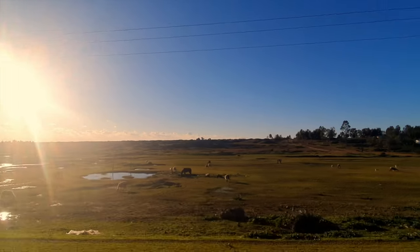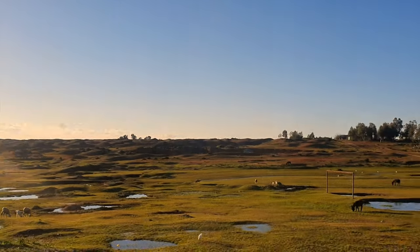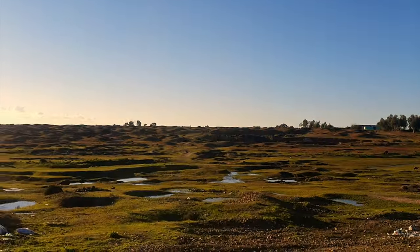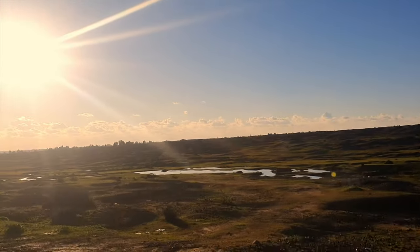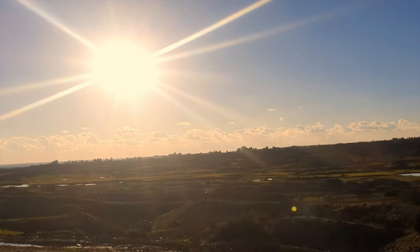Jebel Masa National Park. This national park is located about an hour from Larache and offers stunning views of the Mediterranean Sea and the Rift Mountains. You can also hike in the park and see a variety of wildlife, such as monkeys, wild boars, and eagles.